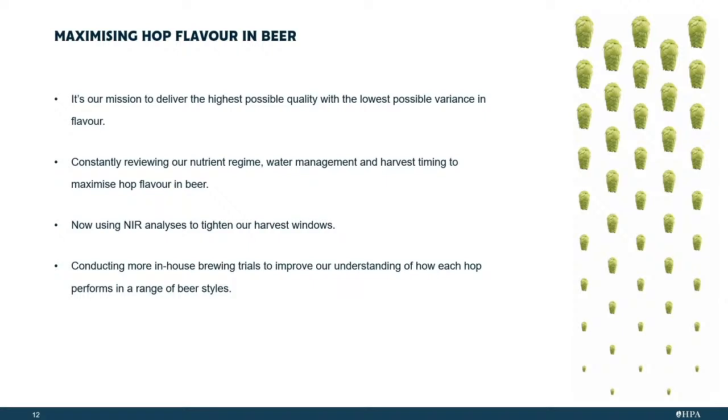The popularity of Galaxy means that we're currently pushing the boundaries on late harvest, so we're working harder than ever to tighten up our processes as much as possible. We're now using NIR analysis to tighten our harvest windows by obtaining more information per sample, and we have been conducting more in-house brewing trials to improve our understanding of how each hop performs in a range of beer styles. HBA's in-house brewing trials will help us offer valuable technical advice to brewers.